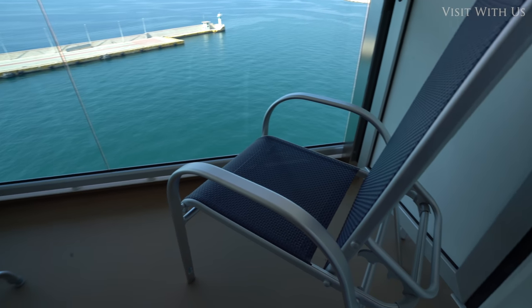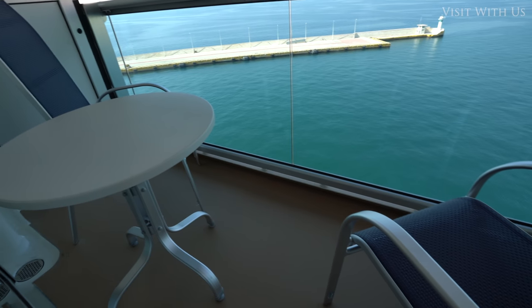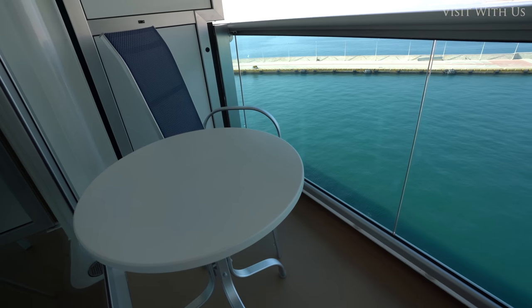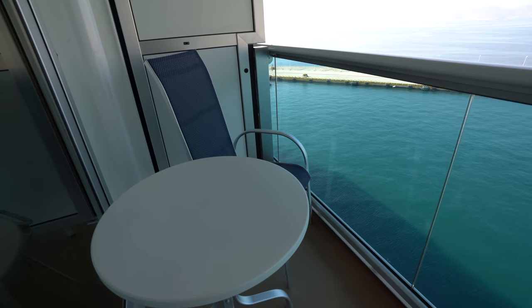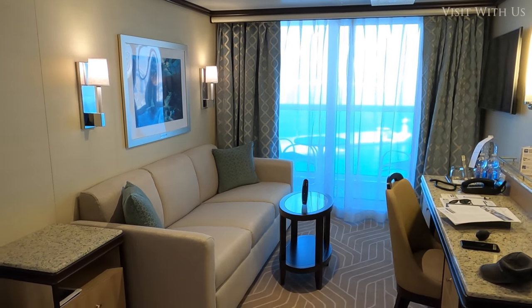Lastly, the balcony, which is disappointingly shallow, claustrophobic, and no bigger than a standard cabin's balcony. It's not suite class by any means, and we were a bit disappointed they couldn't shoehorn in a little extra legroom. I'm not going to end on a low note, though.